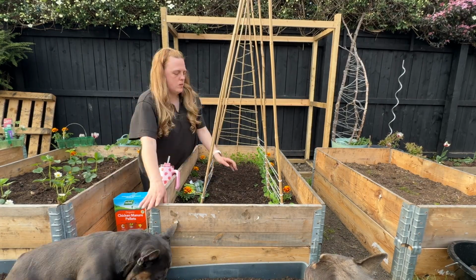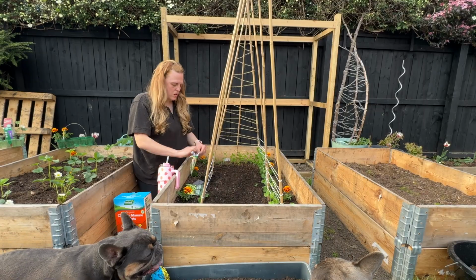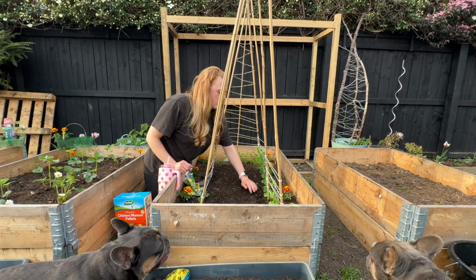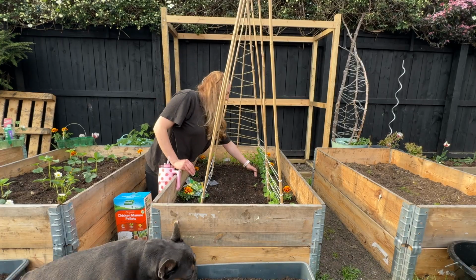I don't know if I did this right. I don't know if I did it wrong. I've never really planted lettuce before, but I basically scattered loads of them in the middle. I think it was the Italian style mixed lettuce.